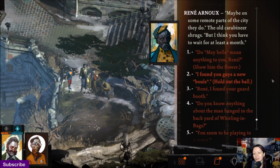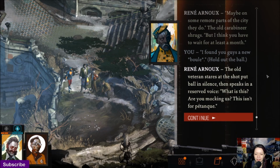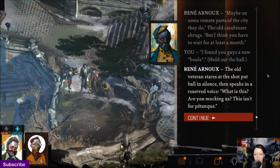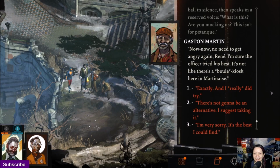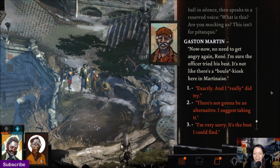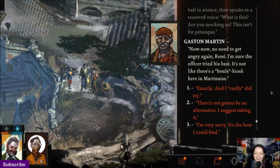The old carabineer shrugs. All right, I found you guys a new bull. Hold out the ball. What is this? Are you mocking us? This isn't for pétanque. Now I'm sad. I was so excited to complete the task. The old veteran stares at the shot put ball in silence, then speaks in a reserved voice. Now, no need to get angry again, René. I'm sure the officer tried his best. It's not like there's a bull kiosk here in Martinez. For real, thank you for your compassion and understanding, Gaston.